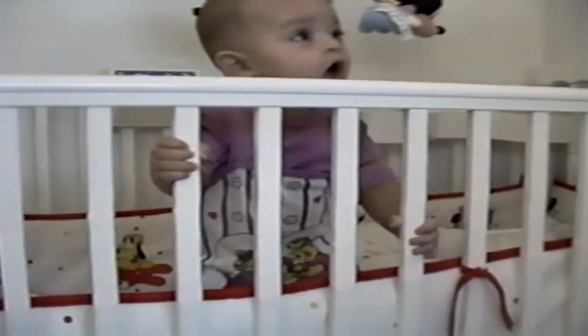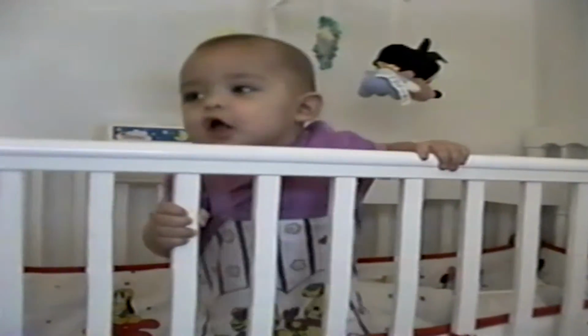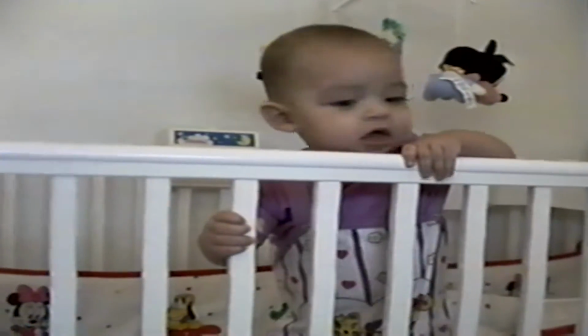All right. As you can see, at 5.5 months, well, almost 6 months and 6 days, she's already bringing herself to a standing position. I'm telling you, folks, she's a genius.